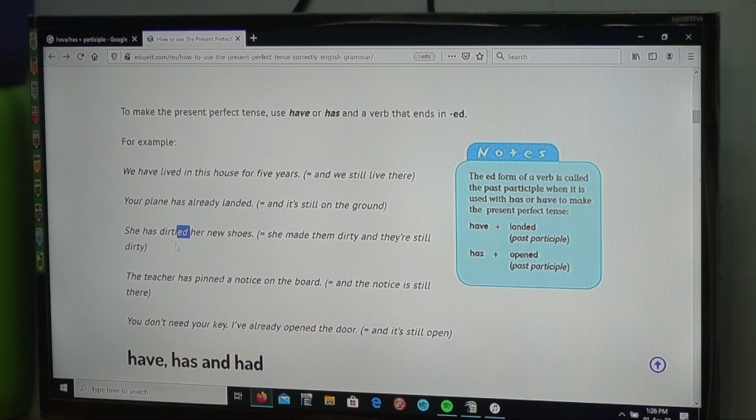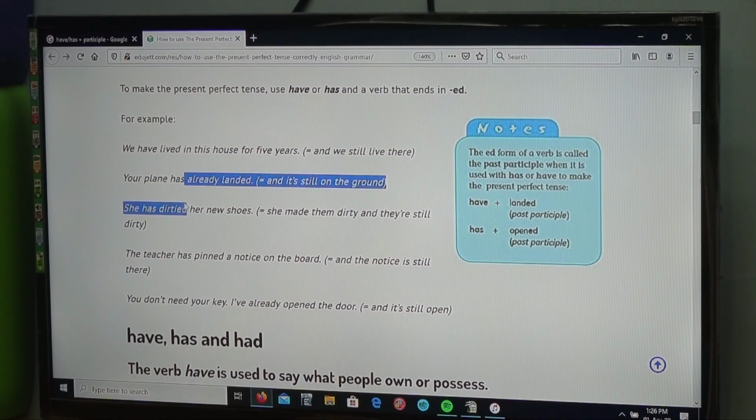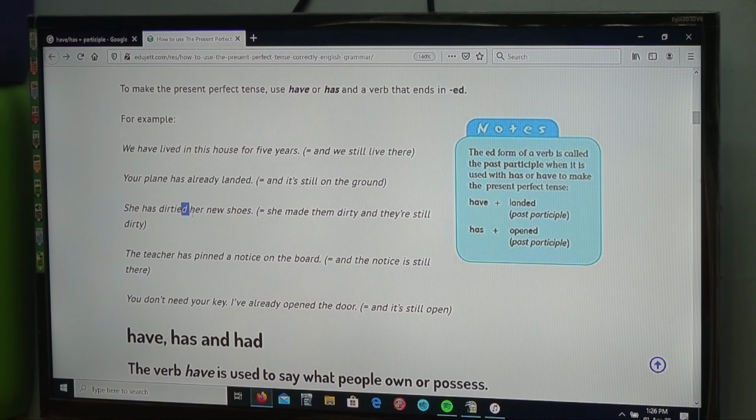If you want to say she made them dirty in the past but they are new now, you can say she had dirtied her shoes, right? Or she dirtied her shoes, right? Either is okay. But has dirtied means right now, present, right? Don't be confused with the past participle over here. Even if this is past participle, dirtied, it's still present, okay?